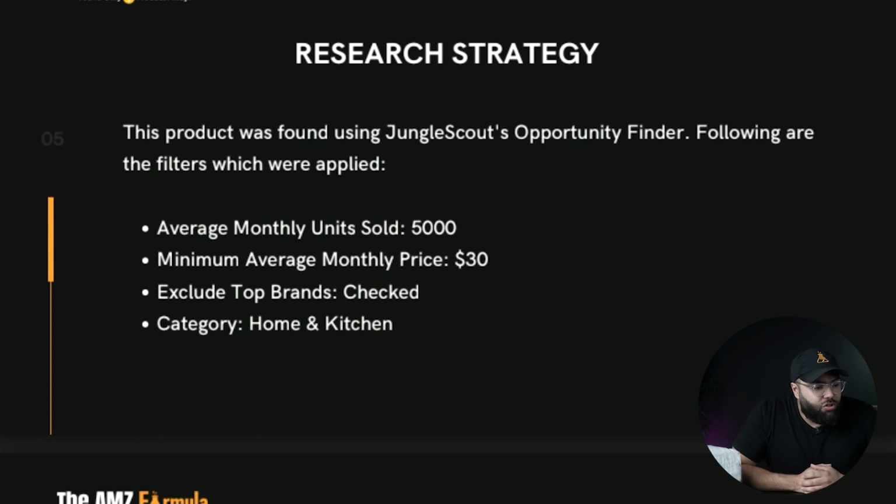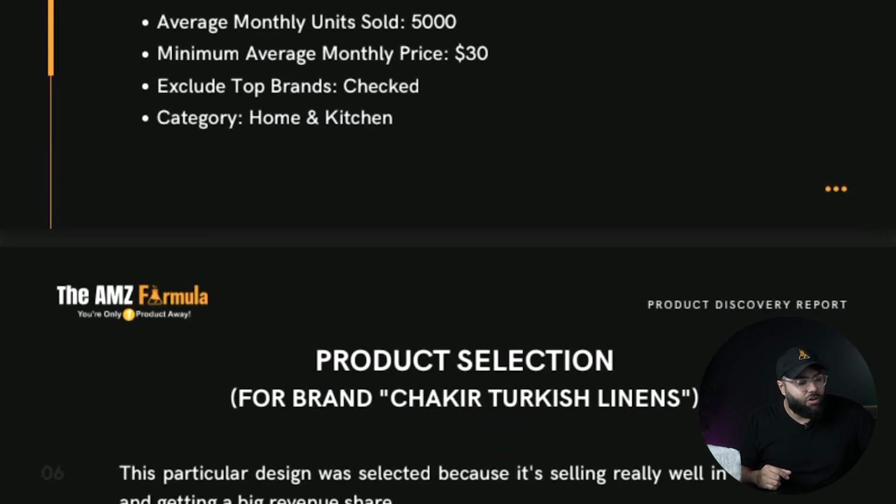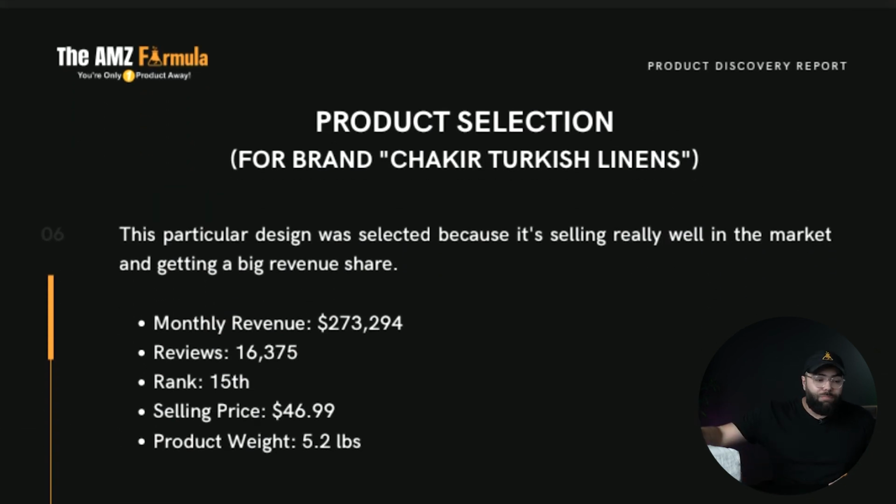Moving right along onto the research strategy, we went ahead with monthly units sold of over 5,000, minimum average monthly price of $30, and we excluded top brands. The category that we searched in is home and kitchen, one of my favorite personal categories. Now, the product selection, this brand, Shakir Turkish linens, the monthly revenue on this product here is $273,294. The reviews are sitting at 16,375. The rank is on the first page at 15th for the main search term.